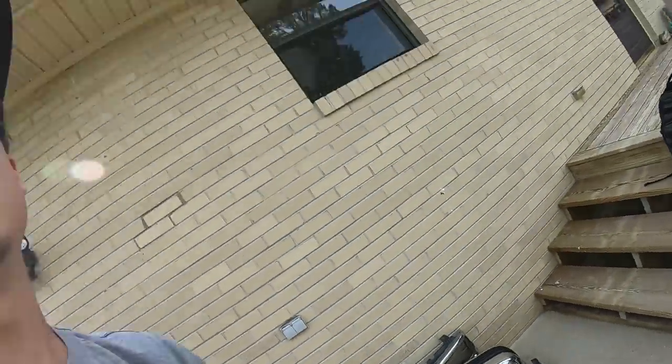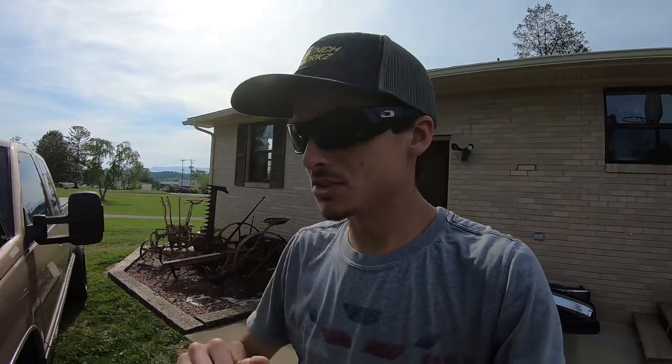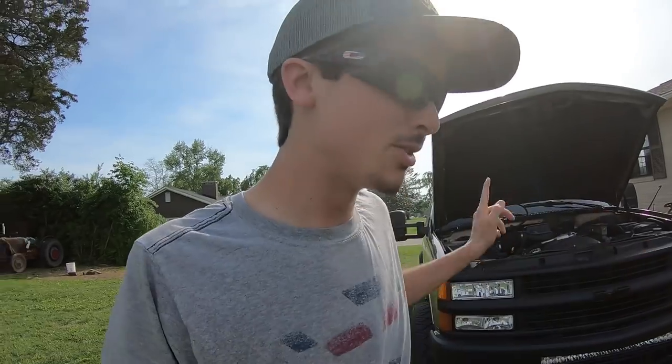You all have been recommending these to me all the time, so I finally got some for the truck. We're going to rip off this front end, redo all that, and put it back on. So let's get right to it.